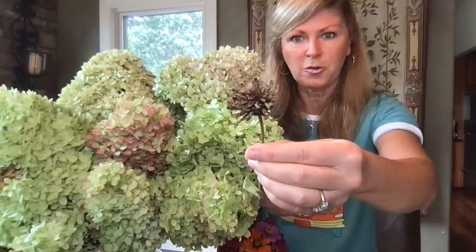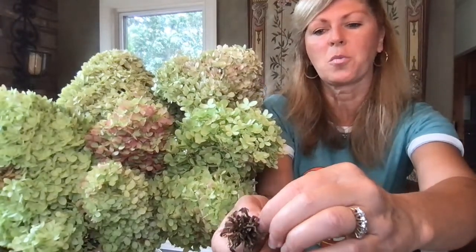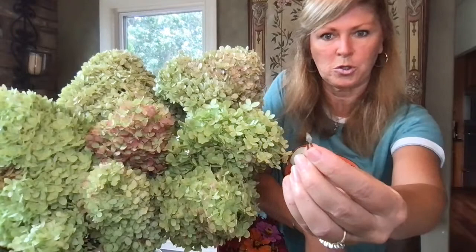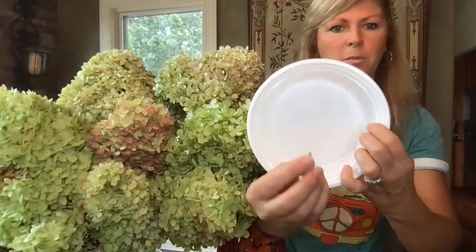And I'm going to show you the difference in the seed. So once again, I'm going to come in here. I'm just going to give it a gentle pull by the base. And there's your arrowhead. But notice how this arrowhead is super, super dark. I'm going to actually take a little, maybe this will help show better.